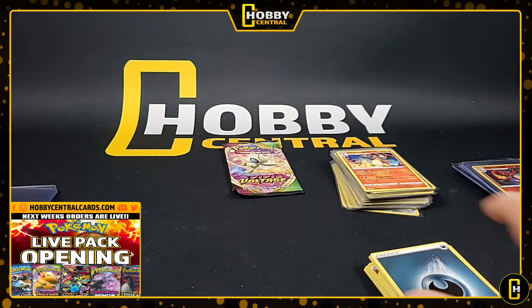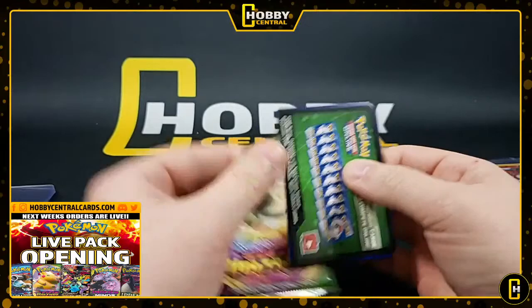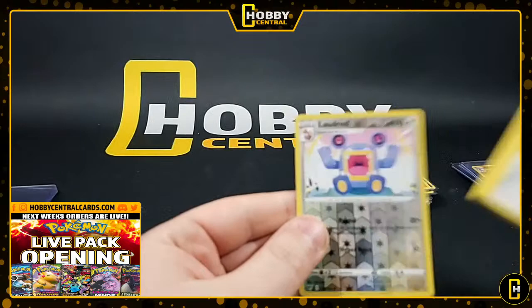All right, last pack. What is that noise? I don't know what's going on. Last pack of the first booster box. Here we go. One, two, three, four, five. Here we go, one more amazing rare. Give it to us. Not so much. It's a Loudred reverse.